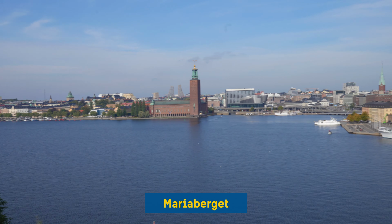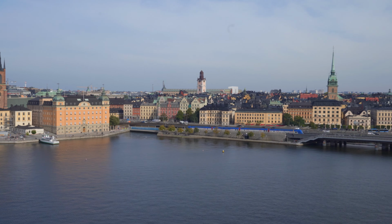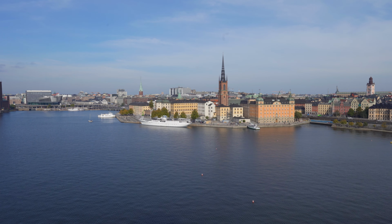Walking around the old town of Sweden, and we came upon this looking point called Margaretberget, I believe, but it's beautiful views of Stockholm here.